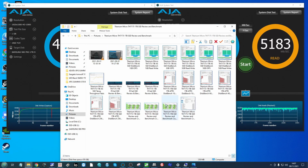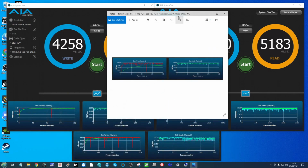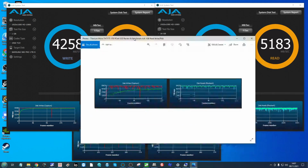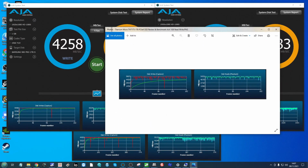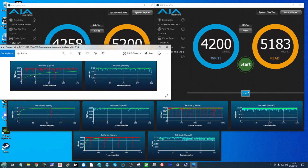Let's have a look at the Titanium Micro now as a basis of comparison. So let's ditch that. Titanium Micro here fires on E18 SSD that was released some 8 months after this one. So we'll compare the 1 gig file there between the two of them. I can try and fit that all on the same screen. So if we have a look at them above one another, we can see that the Titanium did manage to get higher playback and captures than that of that Samsung.